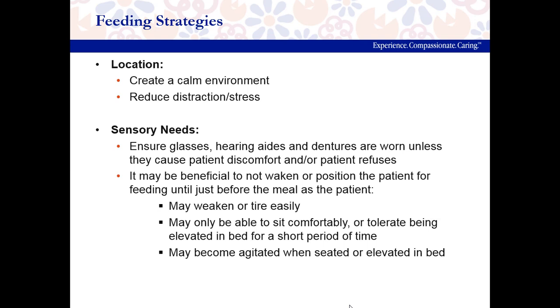Also, looking at sensory needs. We always want to make sure that the patient has their glasses nearby, hearing aids, and dentures if they're being worn. Also, it may be very beneficial to wake the patient or position him just prior to feeding, because some patients may weaken or tire very, very easily. Some patients may only be able to sit comfortably for short periods of time or tolerate being elevated in bed or maybe in a wheelchair or chair. The other thing that we have to consider as well is many patients may become agitated when seated or elevated in bed. So really, really important that we look at the location and also the sensory needs of our patients.